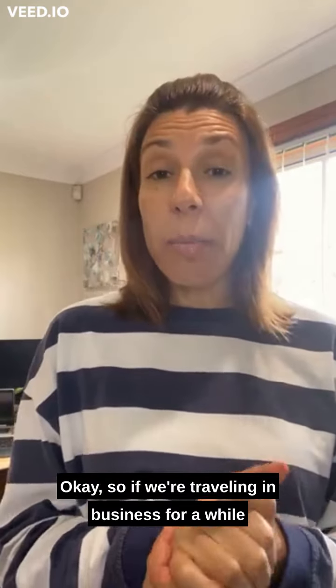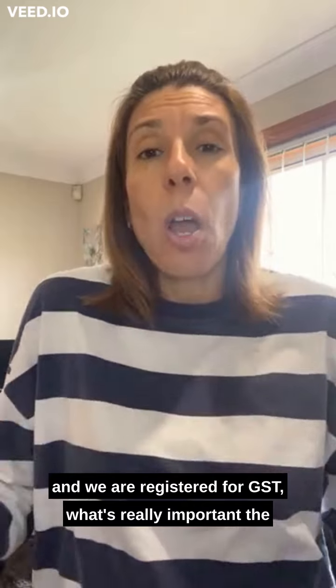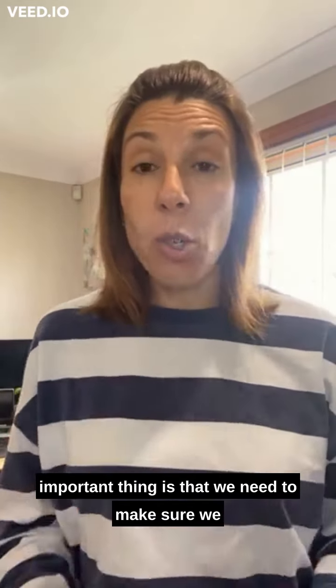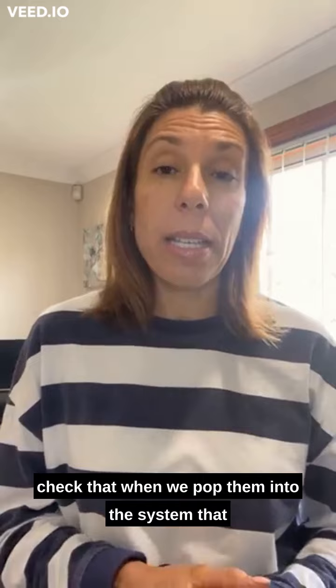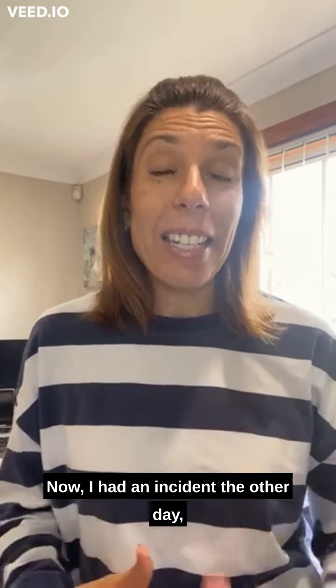Okay, so if we've been in business for a while and we are registered for GST, the important thing is that we need to make sure we have copies of our supplier invoices, and check that when we pop them into the system, the right GST is in our system.